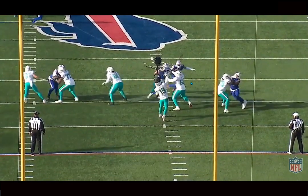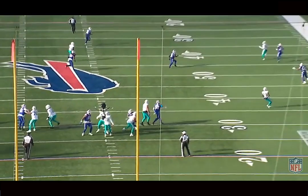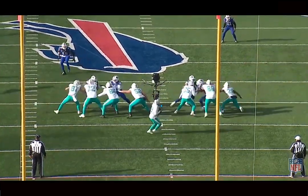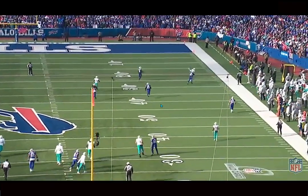You can see enough athleticism out in space. He even gets slightly out of position here, and he's just able to recover. He does a really good job of playing with some bend to his game and also extending his arms, using the length that he has. So really impressive job here from a mental standpoint and an athletic standpoint, to be in really good positioning and make this play, allowing you to get this deep pass off on a 3rd and 15.